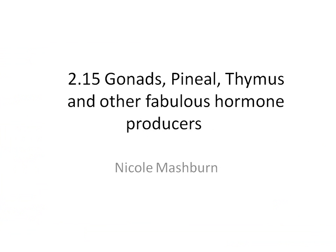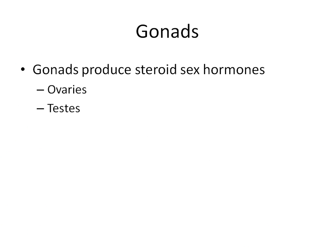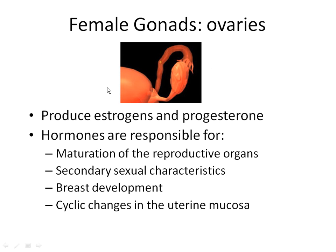All right, gonads, pineal, thymus, and other fabulous hormone producers. So what are we going to talk about? Let's start talking about the gonads. We should know what those are by now. I know you haven't had reproductive yet, but as part of endocrine, you should know a little bit about what gonads are. They are basically the male and female sex organs, and they produce steroid sex hormones. And the two organs we're talking about are the ovaries. Hopefully you know that's the female, and the testes in the male.